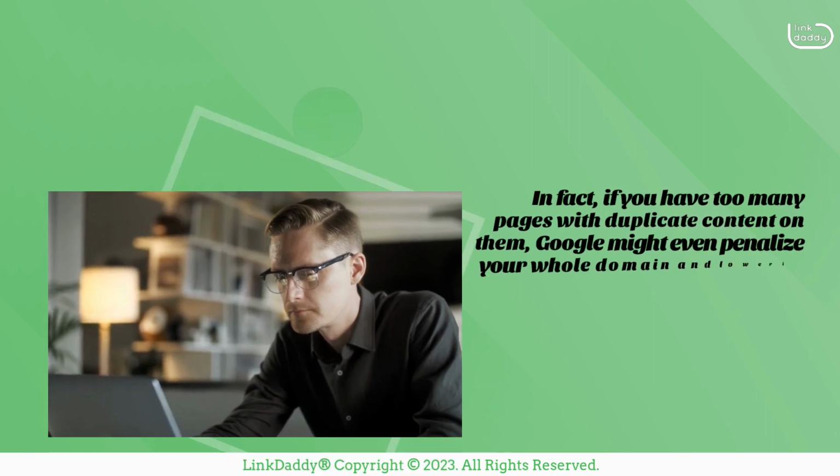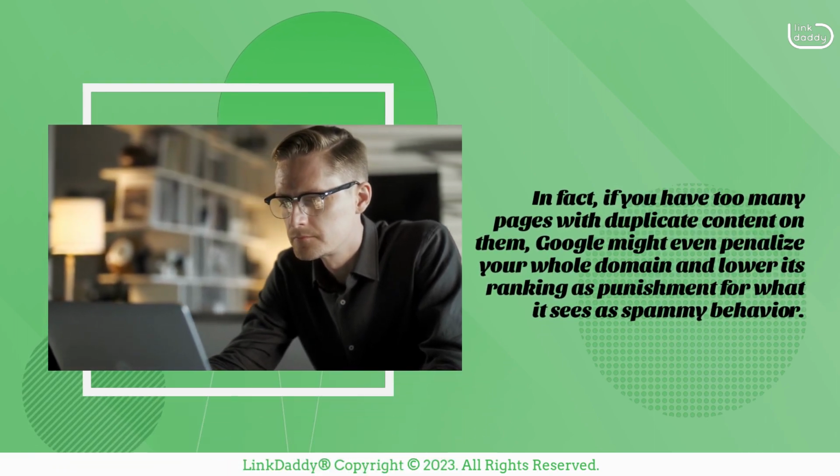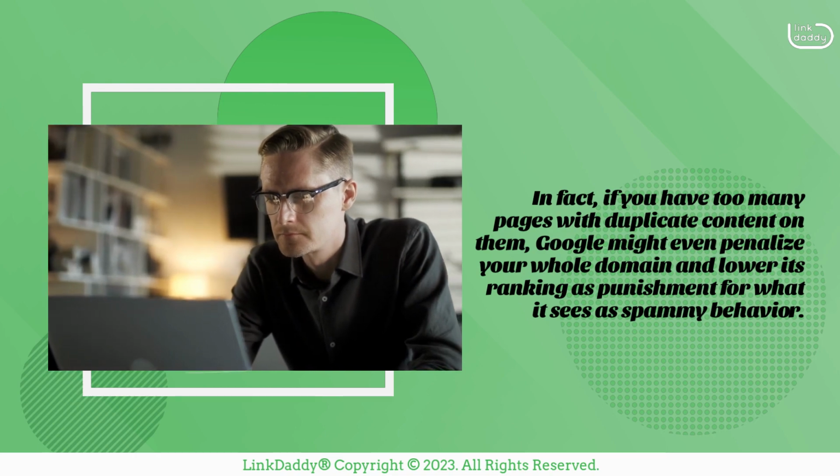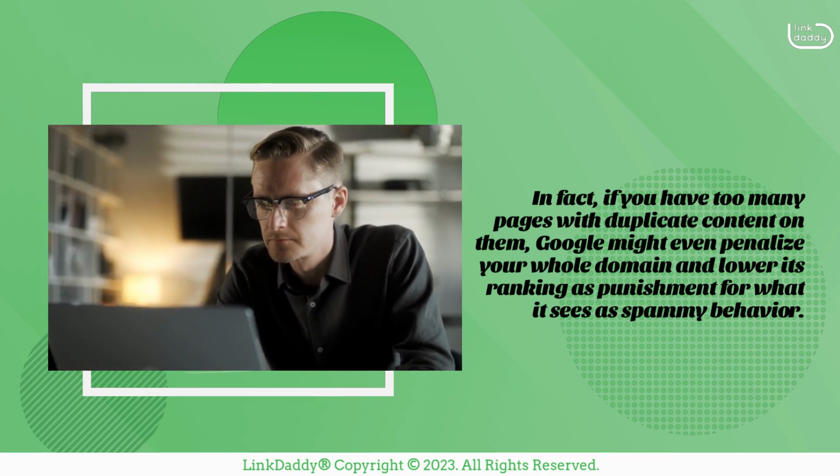In fact, if you have too many pages with duplicate content on them, Google might even penalize your whole domain and lower its ranking as punishment for what it sees as spammy behavior.